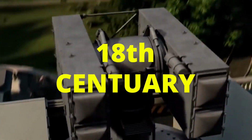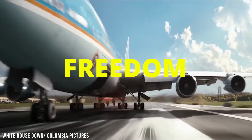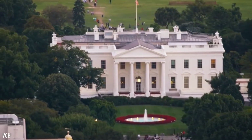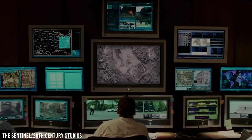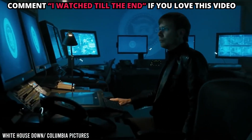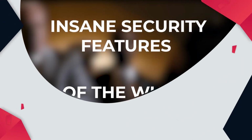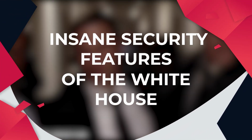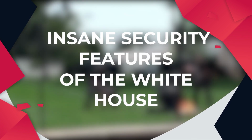Since the 18th century, it has stood tall and wide as a symbol of freedom. It was established on George Washington's bedrock and was intended to house presidents who would follow in his footsteps. And since the United States of America was growing in prominence and power around the world, it was critical to keep the important politicians and global politics under the safest boundaries and territory possible. Here are the most insane security features of the White House.